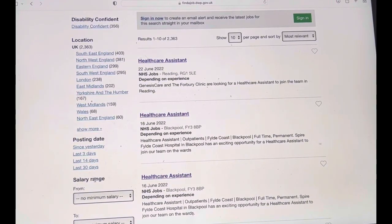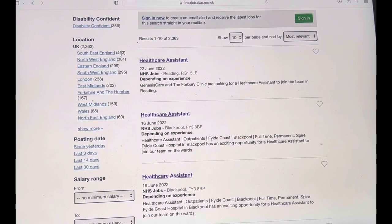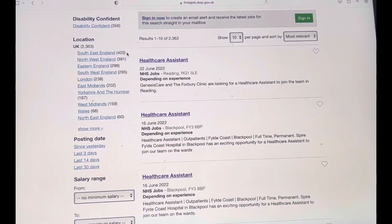So what I needed to share with you here is when you filtered these jobs, if you look on the left hand side, it will tell you per location. For example, in Southeast England, there are 403 vacancies as opposed to Northeast England where there are 60 vacancies. So my advice to you, or what I would be doing, is to apply to these areas with more vacancies, such as the Northwest England, Southeast England, where there are more vacancies, meaning there's a greater demand there.